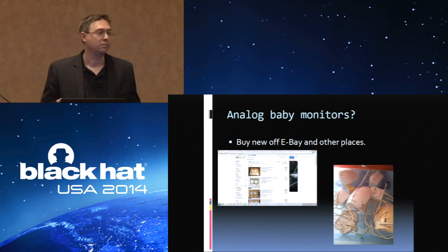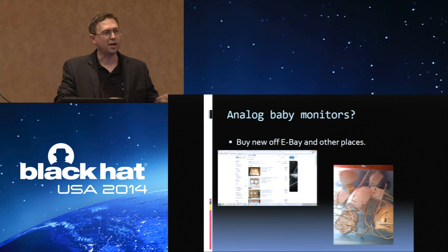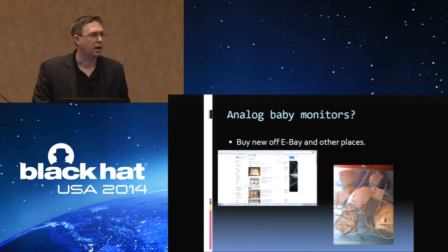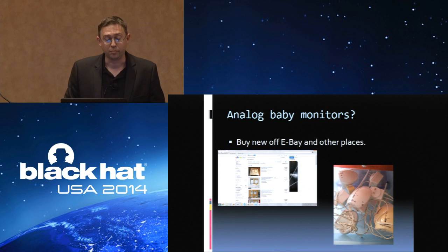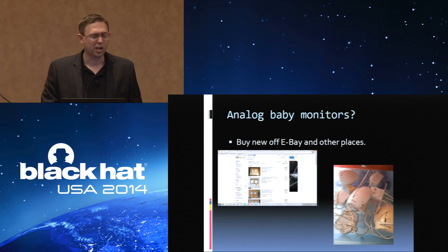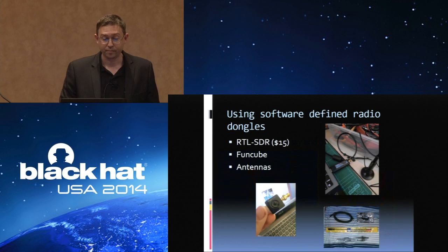Like I said, analog baby monitors are the older style of system. You start to see even video monitors today and IP-based. And I think there have been some reports in the past year or so, past 1 or 2 years, about people hacking the IP-based baby monitors through insecure Wi-Fi. The ones that I'm looking at today are the analog, the radio-based ones. You can buy them off eBay, other places, quite reasonably priced.